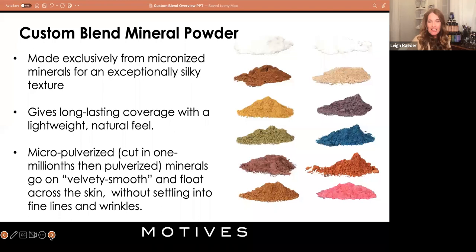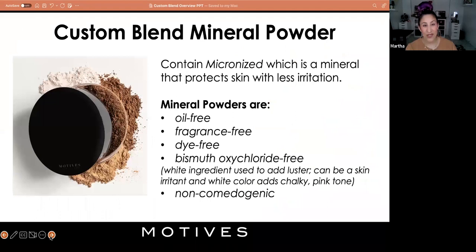And then once they try the custom blend, I'll even just put a little bit on their hand and they're like, oh my gosh, it doesn't feel like powder. It's silky smooth and it just kind of melts into the skin. It almost feels wet, like a cold, wet feeling almost.